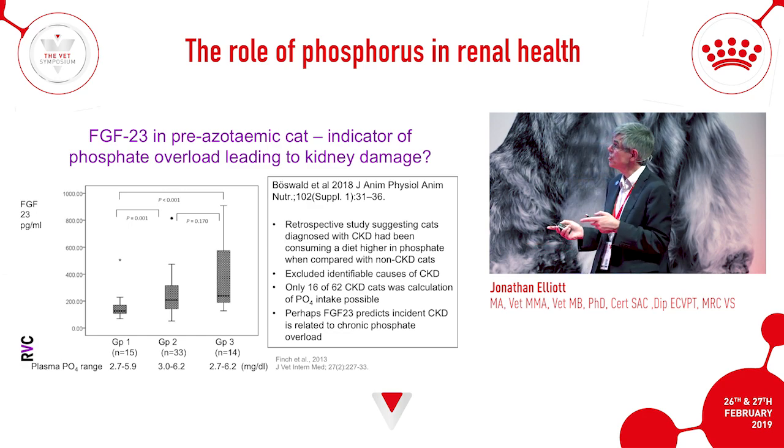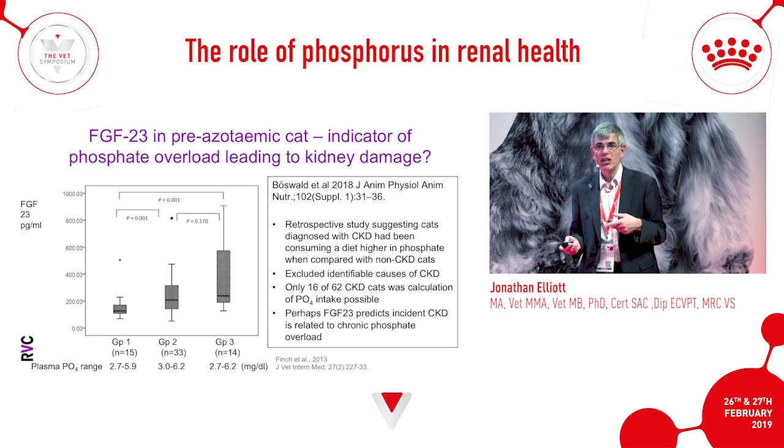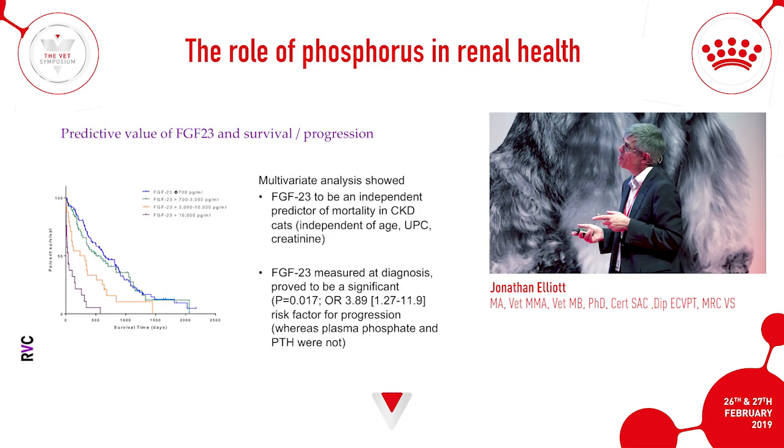We need larger numbers of cases in order to understand this. But perhaps FGF23 is predicting, as I suggested this morning, those cats that are overloaded with phosphate already in that pre-azotemic stage, and therefore would benefit from early intervention to reduce phosphate. I've got 5 minutes left.